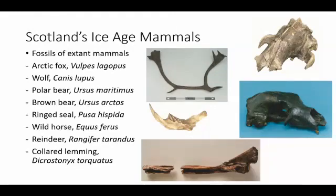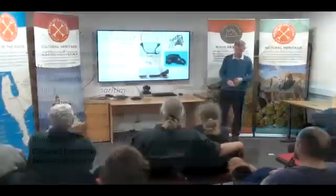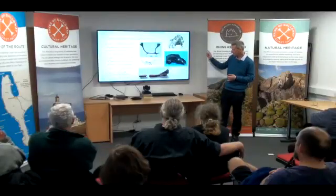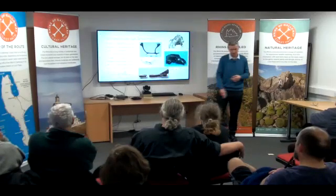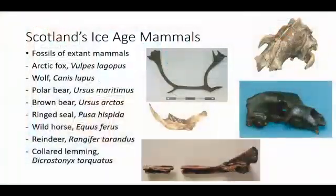This is a reindeer antler, which was found in Fife, and it's about 9,400 years old. So just after the end of the ice age. And this is the jaw of a lemming, a collared lemming, which is also found up in Assynt. And these are the leg bones of a wild horse that was found in the Pentland Hills just south of Edinburgh. So there's a whole variety of species, some which are still extant today and others which have become totally extinct.